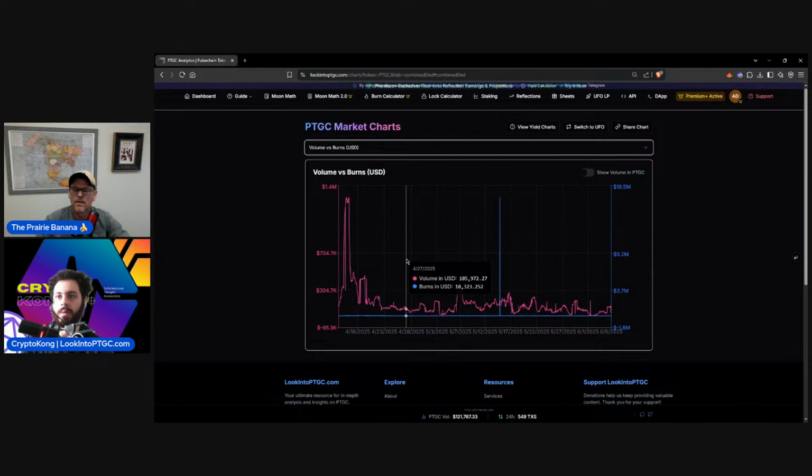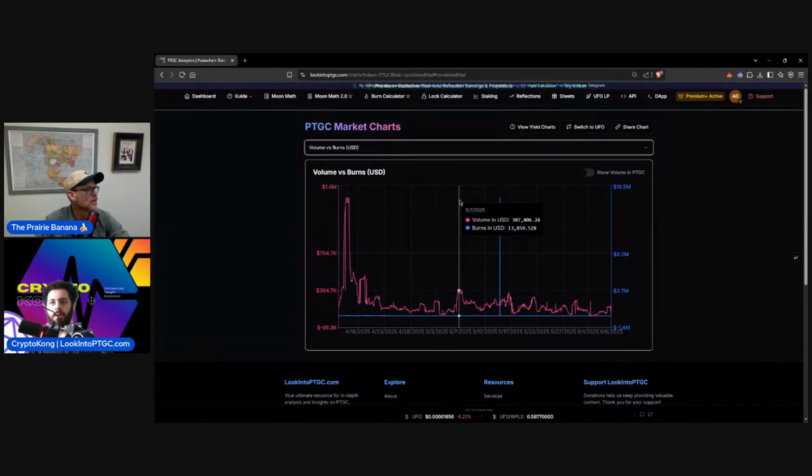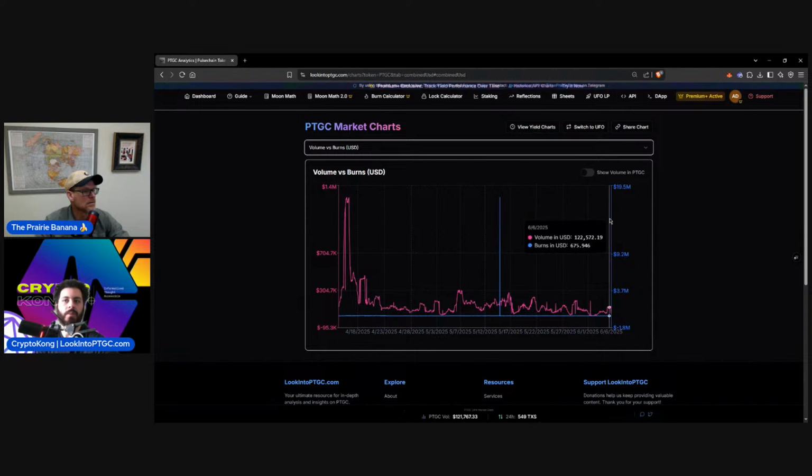See what else here. Oh, that's cool. So you can take a look at the volume in USD, and then you can also see the burns here in USD overlaid for whichever given day, which I guess is pretty cool. So here, $13,000 burnt on May 7th, $300,000 in volume. Back here, the burns are a lot less, but volume's been 123,000, burns 667, it's saying.